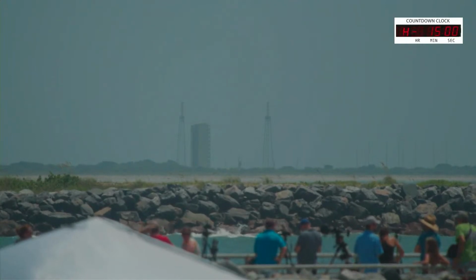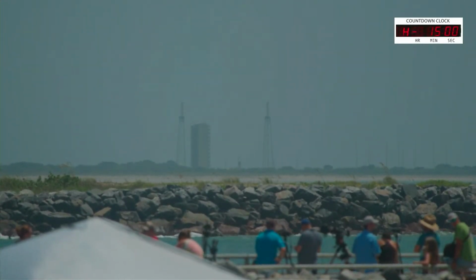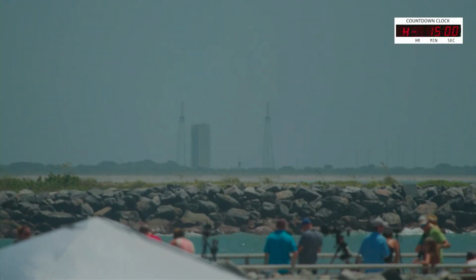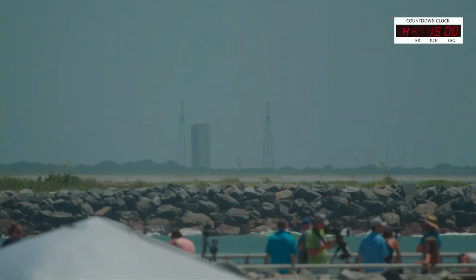And the launch team out there is actually controlling and monitoring the countdown, while a much smaller team of technicians is on site here at Cape Canaveral for any hands-on work on the vehicle that may be required for troubleshooting any issue today.